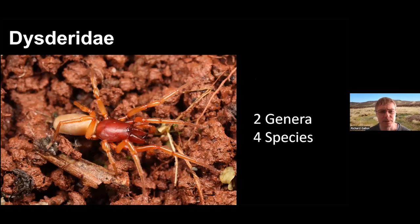So going along that similar body pattern of a long, thin, cylindrical abdomen are these Dysderidae. These are the so-called woodlouse spiders. They've got these fantastic chelicerae jaws that stick out in front. They've got large fangs on the end, and they use them to essentially overpower woodlice. So they grab them like a pair of tongs, top and bottom, and the lower fang pierces the underside of the woodlouse. They're another one with only 6 eyes and no epigyne.